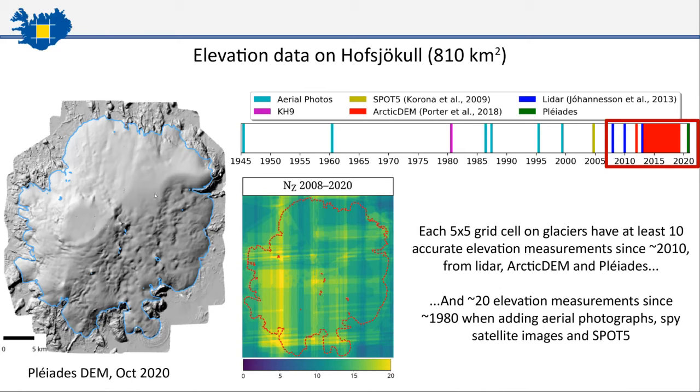We have a timeline like this. We have aerial photographs every 10 years, 15 years, up to 20 years. And then after 2000, we start to get more and more elevation data from satellites. We also have lidar surveys, 3 surveys in Hofsjökull, 2008, 2010, and 2013. So if you see this, you could see it as a stack of multiple elevations.